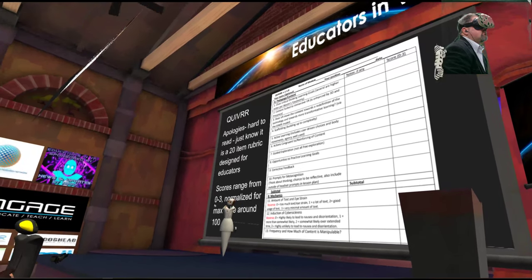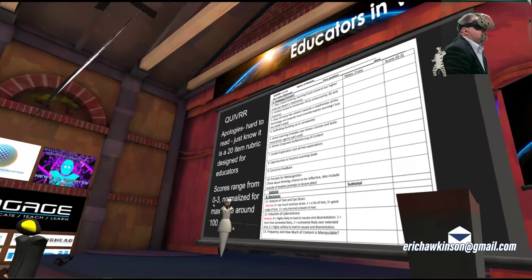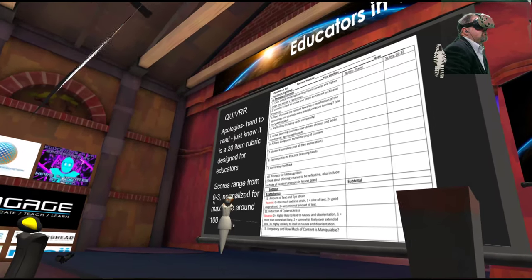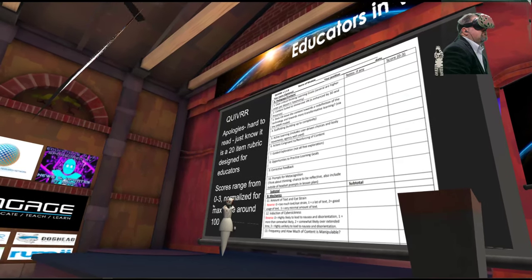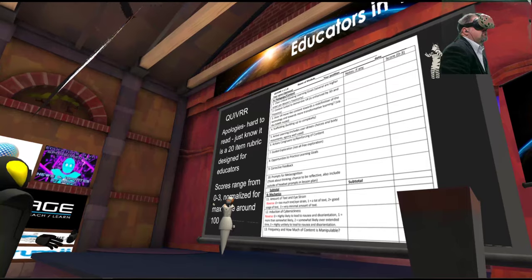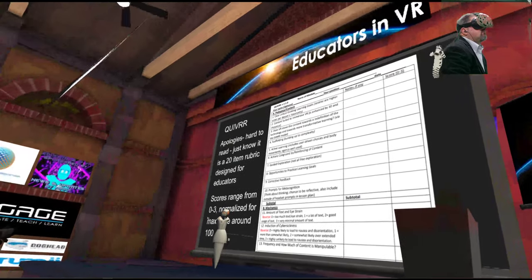You would score the module anywhere from a 0 to 3, and then that's normalized to come out to be around 100%. So whatever module you go through is going to come out to be anywhere from like 50 to 100 on this rubric scale. QUIVER: Quality of education in virtual reality rubric.